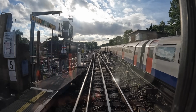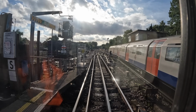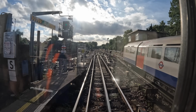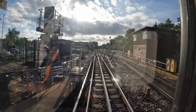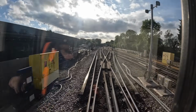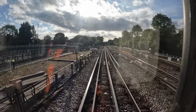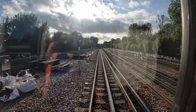Can't quite see on them monitors properly. Those monitors are a little bit dull, so I stick my head out the door, I can see better. Because it's a straight platform, a category B platform, I can see straight down, so at least you don't miss anything then.